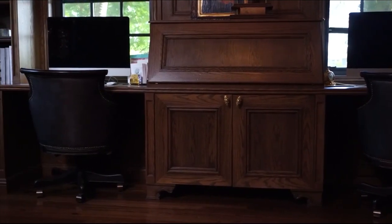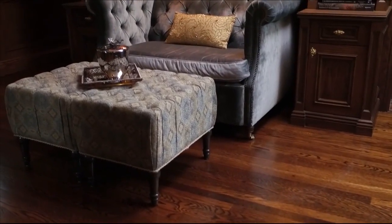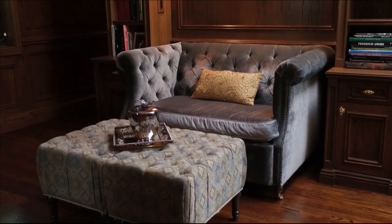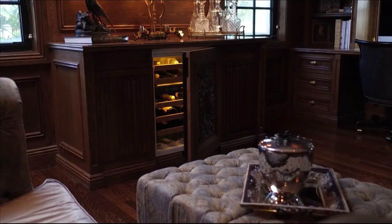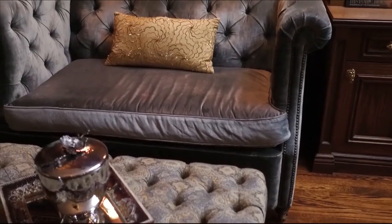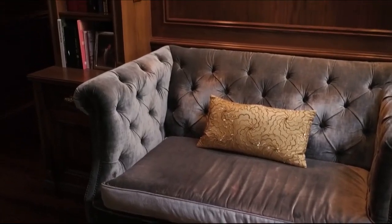And the really nice thing about the office is the seating area that we have. I can't tell you how many meetings we have with people that come in. You know, we'll pop a bottle of champagne or wine, have a quick meeting here. But that actually pulls out into a bed as well. It's an additional guest suite. Correct.